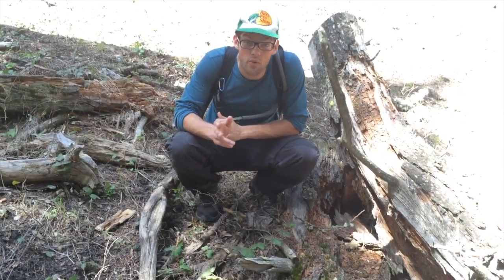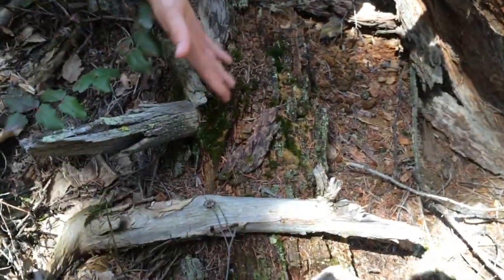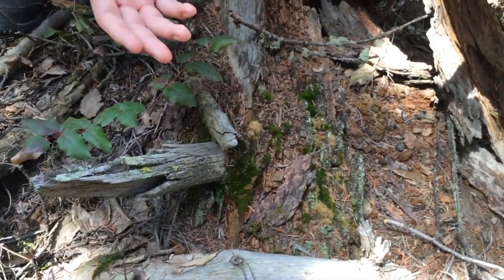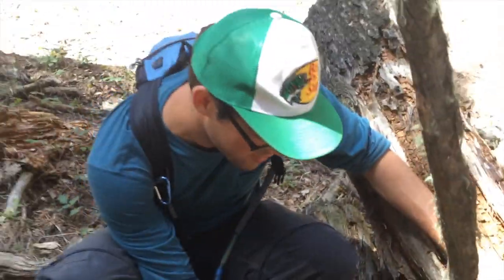Right here, we get amazing viewing of 2 different species that are very similar. You can see right here, we have the very, very green moss, which grows on trees. And that's pretty much all they do. And over here, we have lichen, which is a little more, it's amazing.